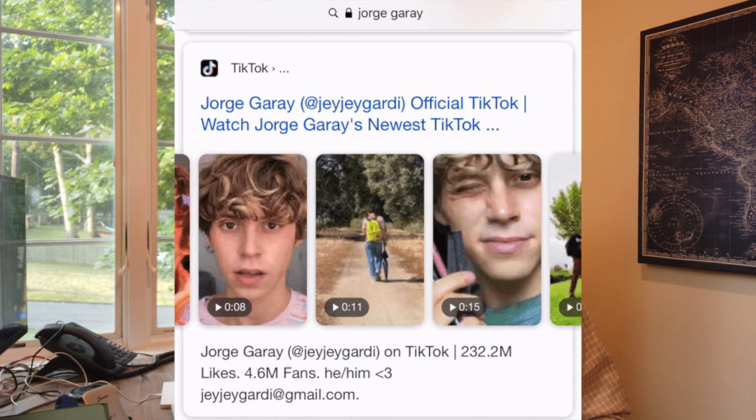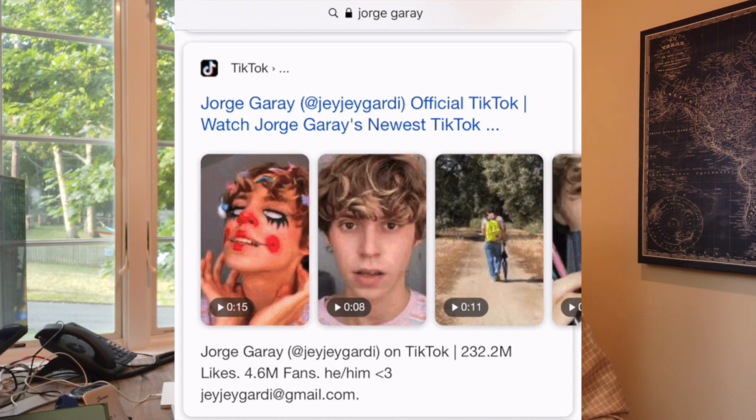It's pretty interesting. Google has a new video search results snippet carousel. It looks like they're testing it out with TikTok, or it's actually live with TikTok. It's pretty cool. I'll show a screenshot of it so you can take a look at that as well.